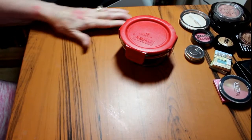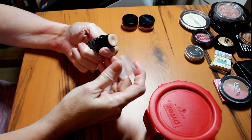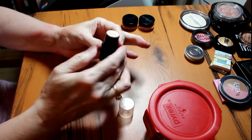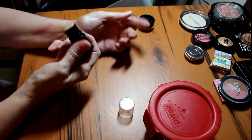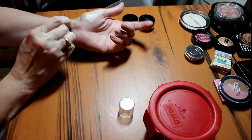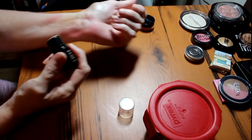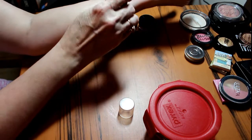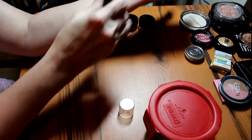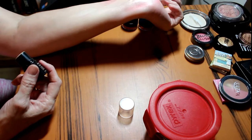Let me put these in the maybe pile. This here is a Styly Style Glide On highlighter. I don't like it. In fact, it's really dried out. Like, how can that be? I think because it's old. It also matches my skin tone, so much so that you almost can't see it on my skin. Maybe in HD you can see that.